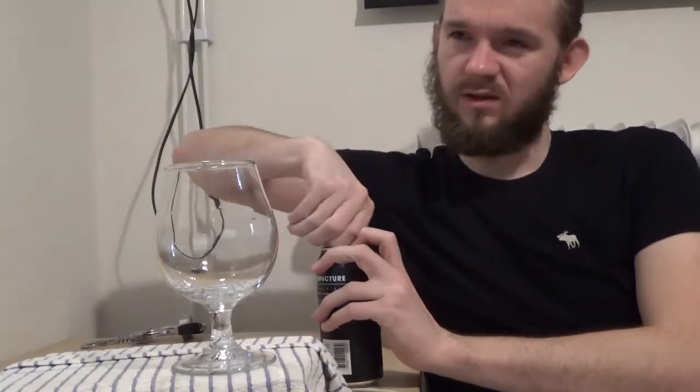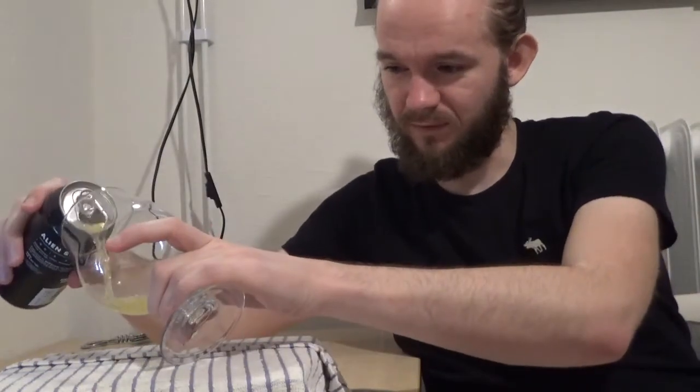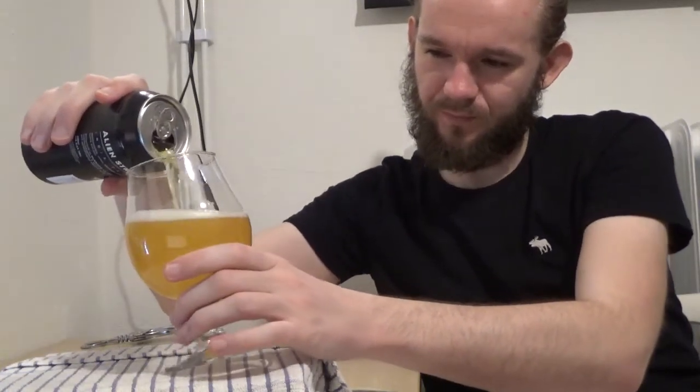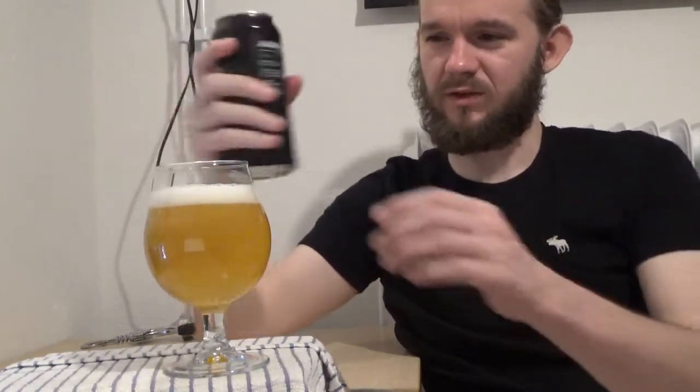So, a really nice looking can, this one. Let's get it out and into the glass. I can't remember how much I paid for this beer. It might have been around the 40 or 50 crown mark, something like that. But when you think about the prices of these in Systembolaget compared to other places, I think it's quite good.